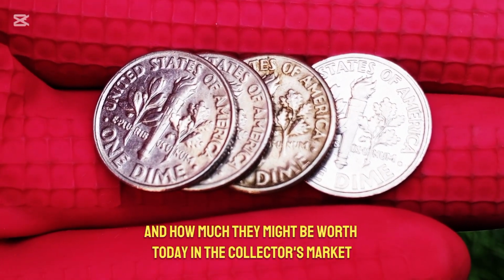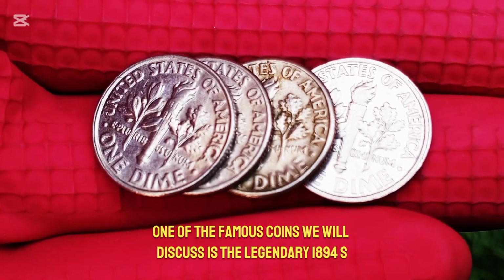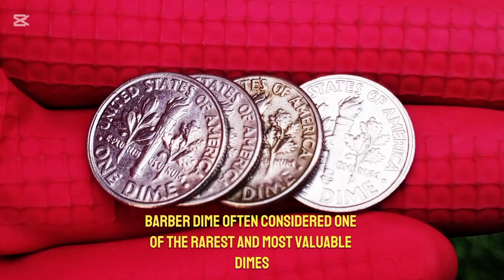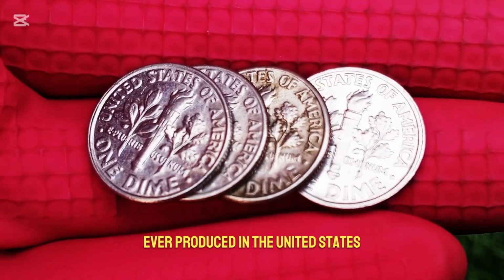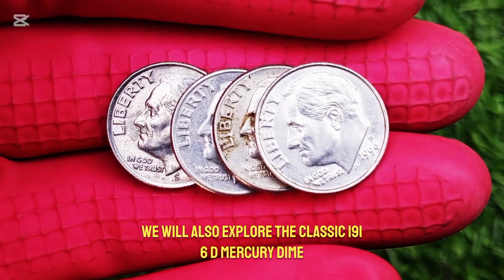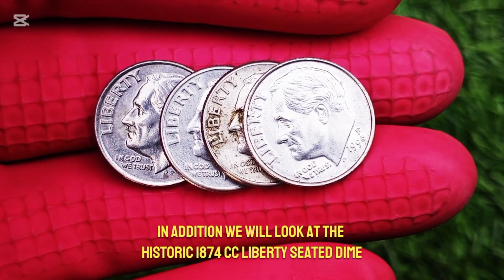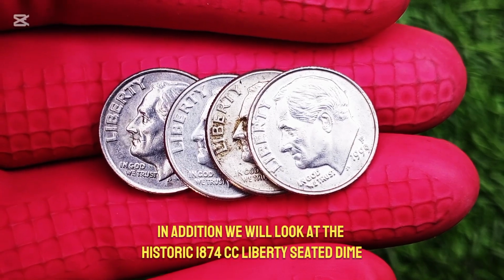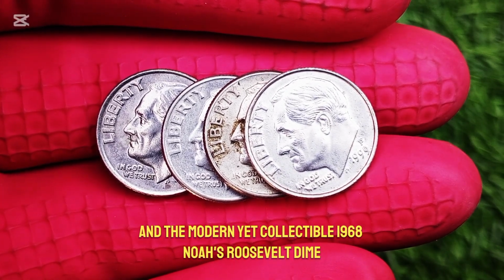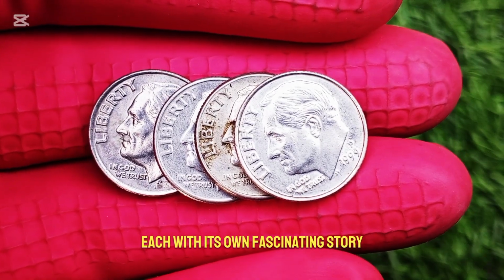in the collector's market. One of the famous coins we will discuss is the legendary 1894 No-S Barber Dime, often considered one of the rarest and most valuable dimes ever produced in the United States. We will also explore the classic 1916 Mercury Dime, a coin that many collectors dream of finding. In addition, we will look at the historic 1874 CC Liberty Seated Dime and the modern yet collectible 1968 No-S Roosevelt Dime, each with its own fascinating story.